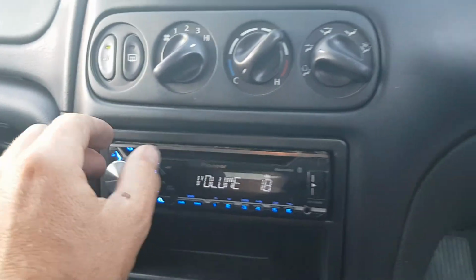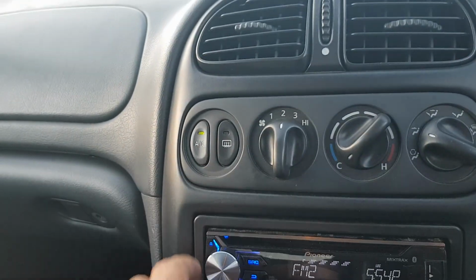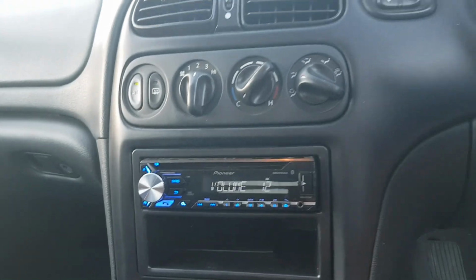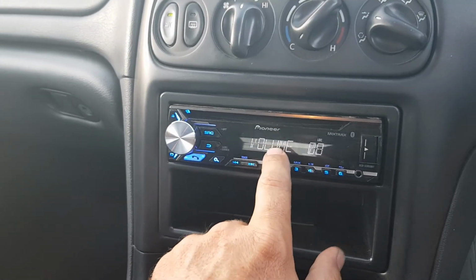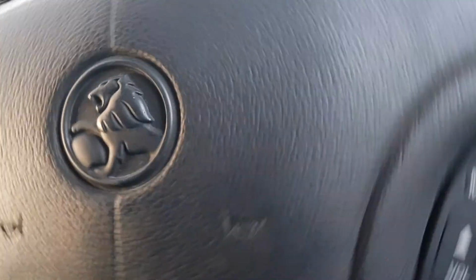Turn the radio down. It's got the air con cranking, icy cold. Got the radio that's blaring, nice and loud. The steering wheel controls here, they're just for cosmetic looks to look beautiful because they don't work. They don't work because this is an aftermarket radio. They would work on the factory radio.